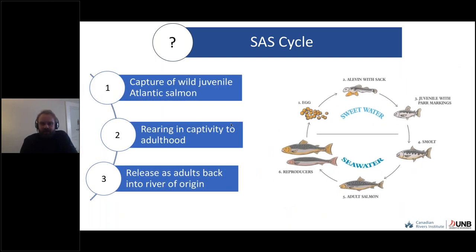Comparing the SAS strategy to other various forms of supplementation, for example, egg stocking, fry stocking, parr, or smolt stocking, the main anticipated advantages of this strategy are that fish have to compete for spawning access and for mates, resulting in naturally produced juveniles that undergo natural selection once again through all of their life stages. So the anticipated goal of SAS programs is that they have a positive effect in boosting the number of spawners in a population where the decline of the population is linked to the low numbers of returning adults, and therefore also increase the number of progeny found in those systems where the SAS fish are stocked.